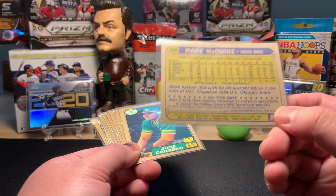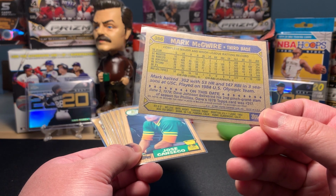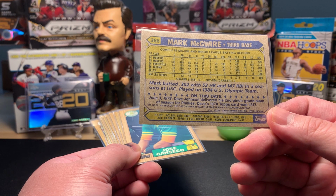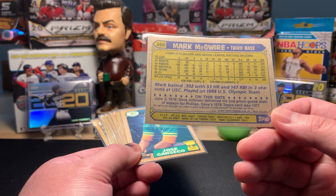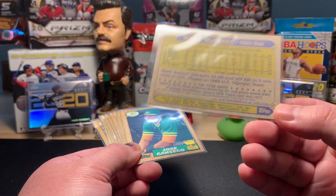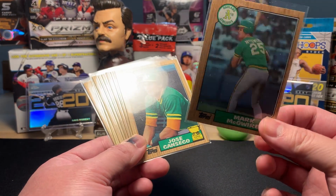The other thing too, just in case you're trying to figure out the difference between Topps and Topps Tiffany: a regular Topps card will look like this, where the back of the card is just brown cardboard, like you'd see on the inside of your cereal box or something like that. Topps Tiffany, I think, would be white, or just glossy on both sides, and these cards are not glossy.